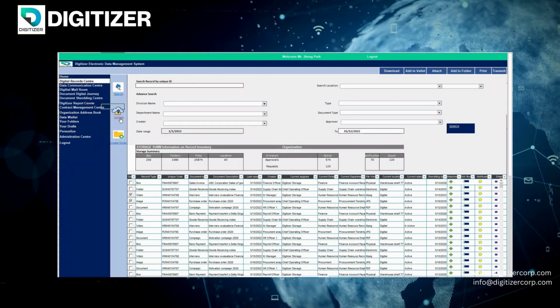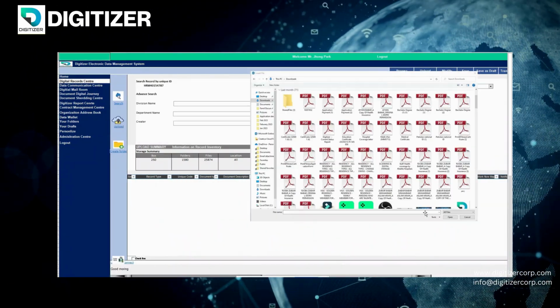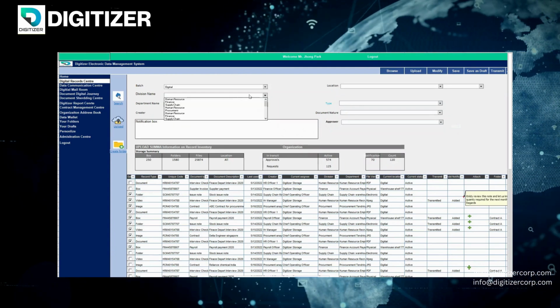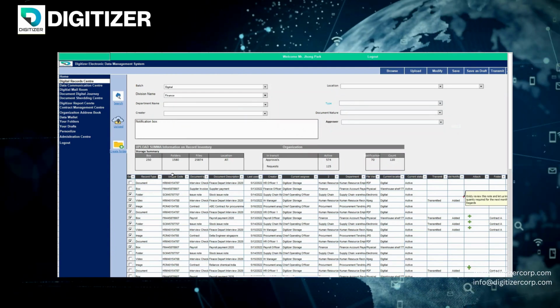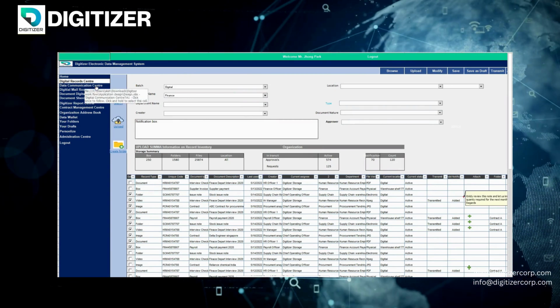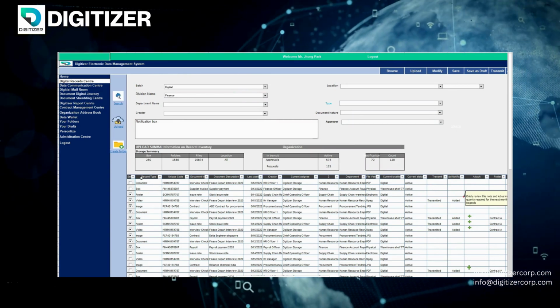The user can upload the document to the system and define the fields. The uploaded document will remain a draft unless the Digitizer system administrator approves the classification and coding of the document. Yet it will be available for transmission and allows us to work on it.